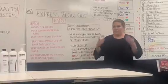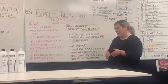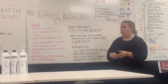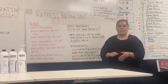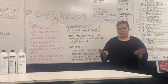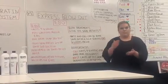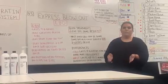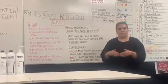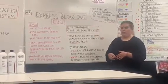The client comes into the salon, they can be out within probably an hour, because this does not have a processing time. So with natural keratin smoothing system, it has about a 30-minute processing time under a cap, no heat necessary. Express blowout does not have a processing time. It gets blow dried directly into the hair once it's applied. You apply on towel dried hair, and then after you blow dry it 100%, you go in your flat iron with your 380 to 400 degrees and your 2 to 4 passes on each subsection.